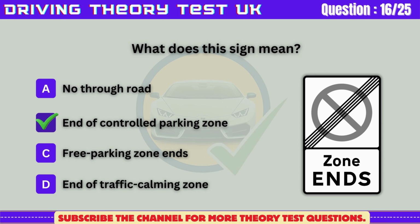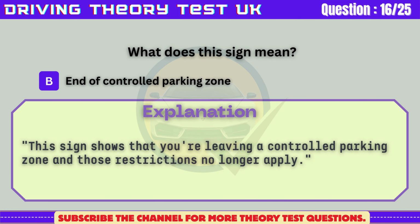Answer was B. End of controlled parking zone. This sign shows that you're leaving a controlled parking zone and those restrictions no longer apply.